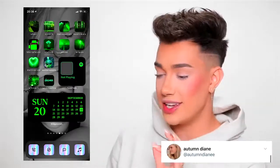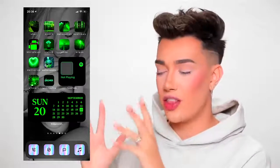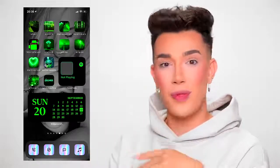Okay, so when I tweeted you guys asking to send me photos of your home screens, there was a million different themes and aesthetics, but I did notice that there was one style in particular that a ton of different people were using, and that was neon icons. I picked out this photo from Autumn Diane, and as you guys can see, she has a very Billie Eilish, green and black neon inspired lock screen, which I think looks super cool. So I thought that this would be a really fun trend to pull into a makeup look.